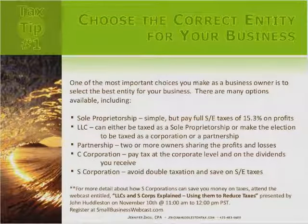LLC is limited liability company. If you are a single member LLC, you can choose to be taxed as a sole proprietorship and then no separate tax return is required. But you can also make the election to be taxed as a corporation or partnership. If you have 2 or more members in your entity, you can form a partnership. The same as the sole proprietorship, the partnership has to pay the full self-employment taxes of 15.3% on the net profit of their share. And there is a separate tax return required.